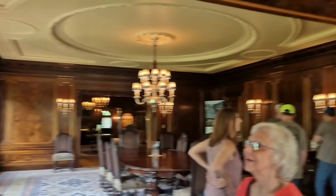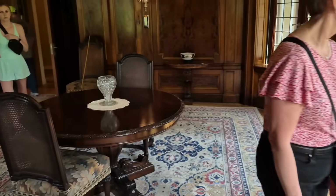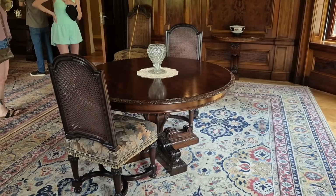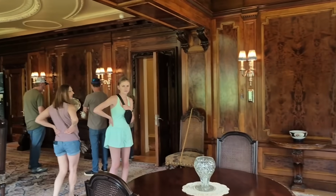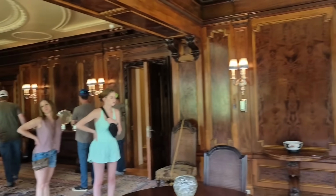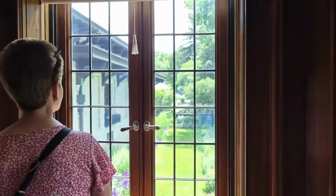What would you call this little separated part? Like a breakfast nook? Kind of like that, but this is really where Clara and Henry usually sat for their meals, at the kids' table, you know. They only sat there if they had company, pretty much.